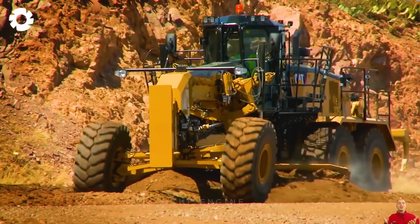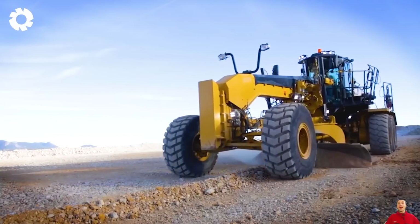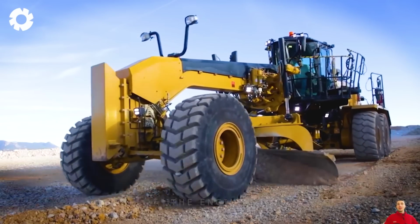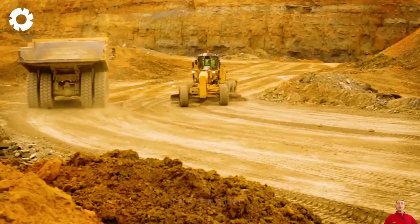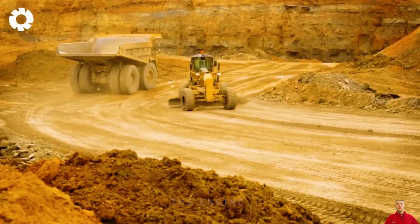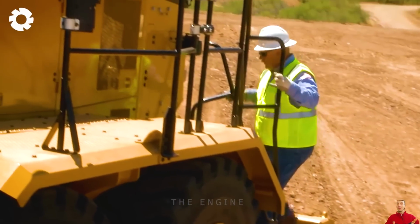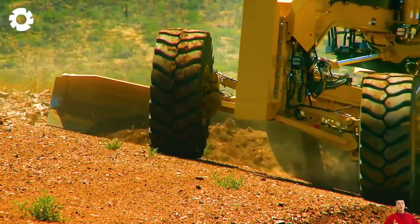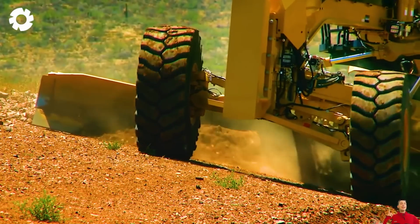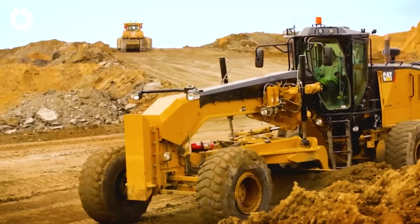The 16M3 motor grader is a vital tool in mining operations. It's designed with the aim of reducing downtime and operating costs. Thanks to its easy maintenance and fuel efficiency, this machine helps maintain the necessary haul roads to achieve maximum performance in mining activities.